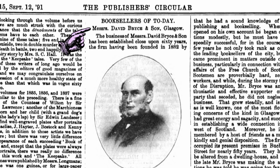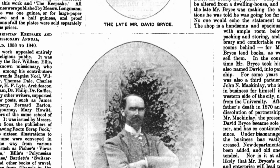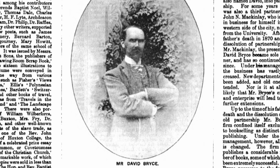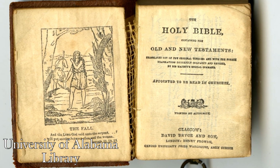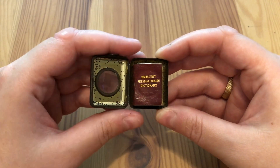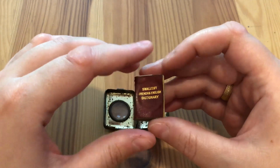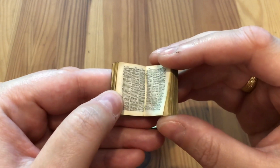The firm of David Bryce & Son, based in Glasgow, was one such group trying to make tiny books. In pursuit of profits, the Son part of David Bryce & Son, also named David Bryce, took them into the miniature book publishing business. Using the new technology of photolithography, which is part photography, part engraving, David was able to produce a miniature of what he called a mother book. Basically, it was a reduction of a normal-sized book while retaining the normal-sized book's clarity and fidelity. So theoretically, this book could still be read, even though it was very small.